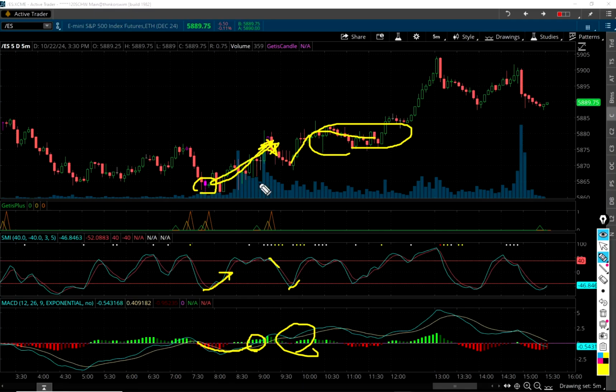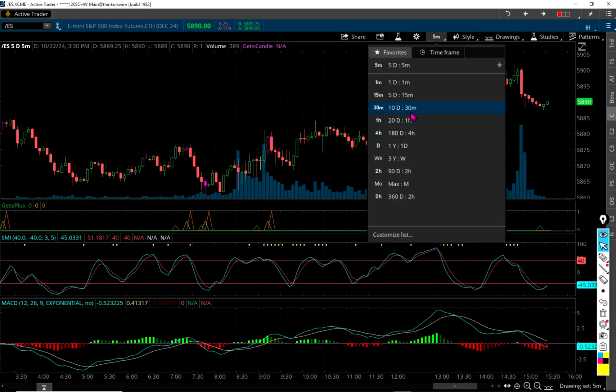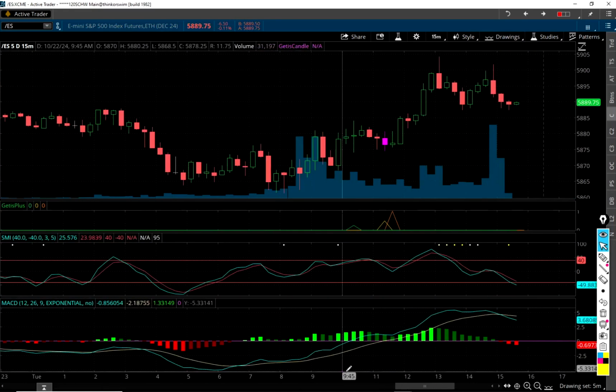Okay, from about 58.65, probably not quite to 58.80. So maybe we'll call it 75. Probably 10 points, maybe 11, pretty safely there. Okay, if we go back, let's see if there's anything on the 15-minute chart. So you could trade either one. Those are decisions you're going to have to make.